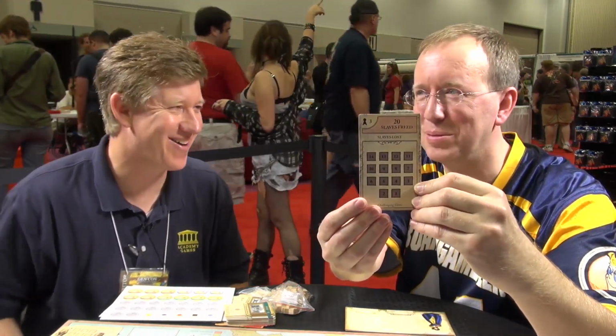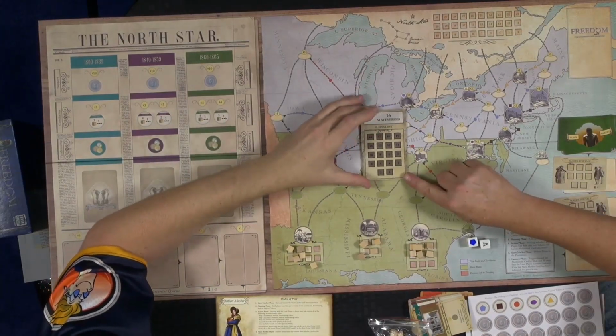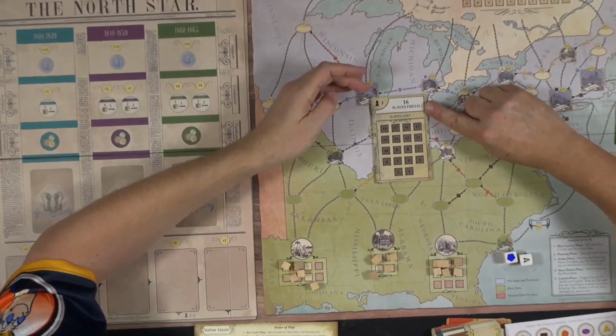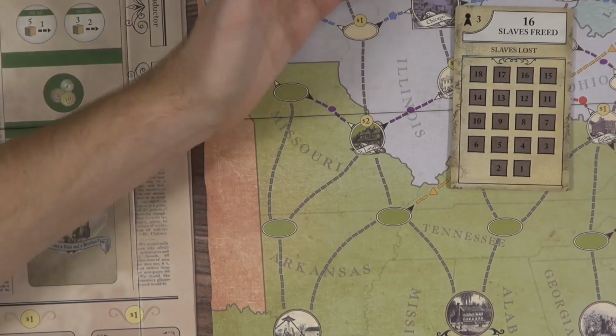The challenging game is a lot harder, yes. So this is for the regular game. You need to free 16 slaves. And if you lose 18 slaves, the game's instantly over.